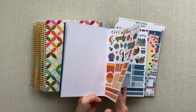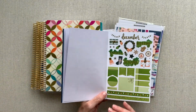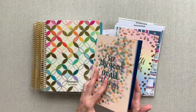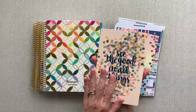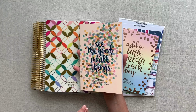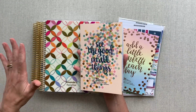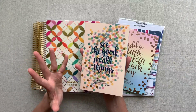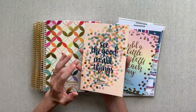Now, I realize for those outside of the US, this may not flow for you. So this may not be the sticker book that you want. I love these sticker books. They come out new though in the fall for the next year. So they don't come out at planner launch time for the academic year planners. They come out sometime in the fall, I think around October generally for the next year.